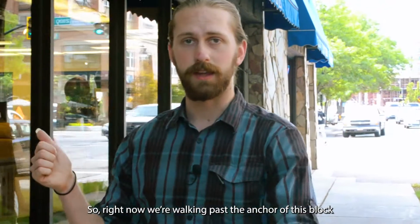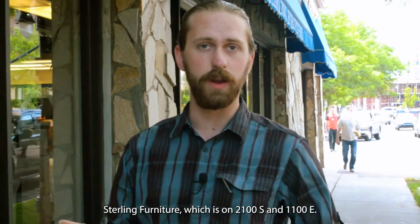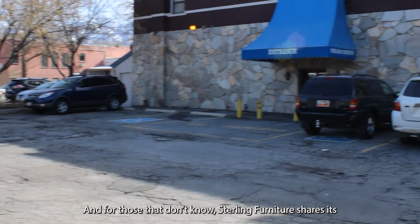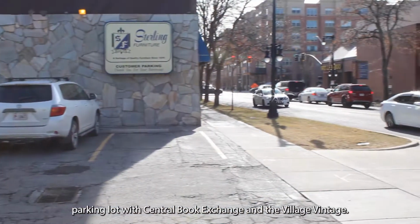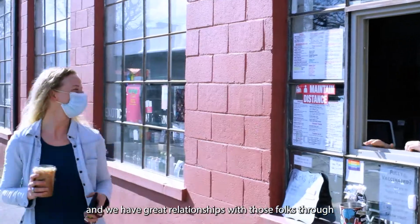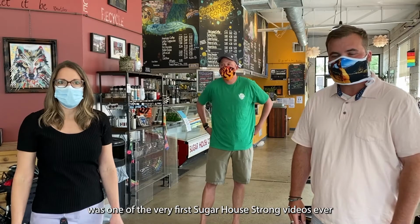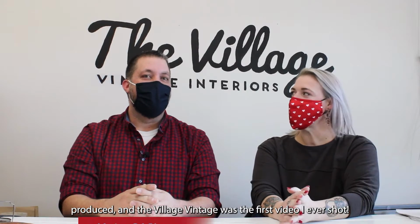So right now we're walking past the anchor of this block, Sterling Furniture, which is on 2100 South, 1100 East. And for those that don't know, Sterling Furniture shares its parking lot with Central Book Exchange and the Village Vintage. Some of the businesses you may be most familiar with on 1100 East are Sugar House Coffee and Village Vintage, and we have great relationships with those folks through Sugar House Strong because Sugar House Coffee was one of the very first Sugar House Strong videos ever produced, and the Village Vintage was the first video I ever shot.